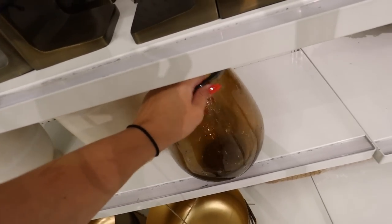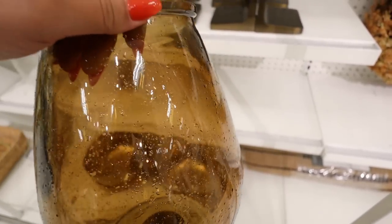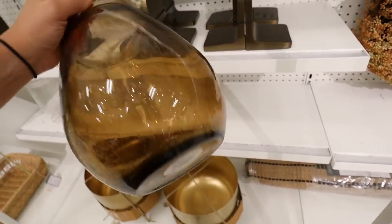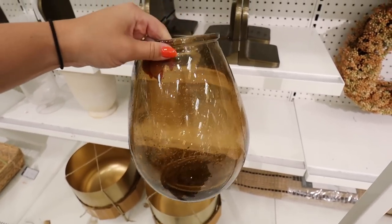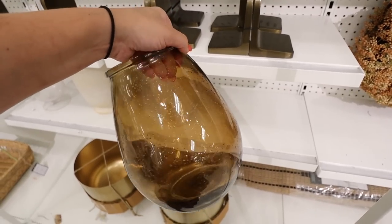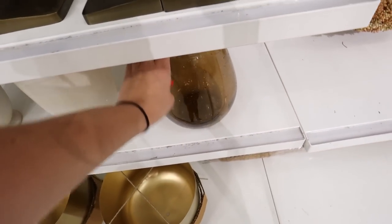Okay, here's a new piece of glassware. It has this like bubbled texture. It is a beautiful amber color. This is from Studio McGee. It's not coming up on the app, so I think this is also another new fall item. They're just starting to roll into the stores. This is really, really pretty.